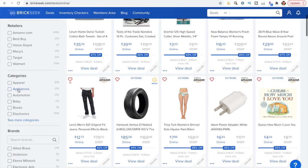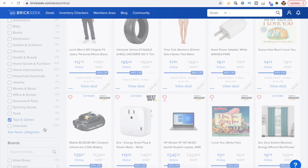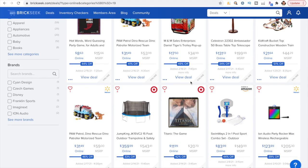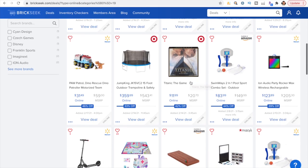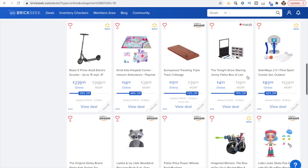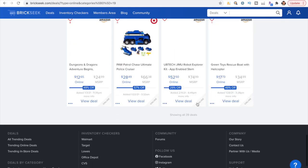But let's just filter this out by, let's say we're going to look for toys, right? I love selling toys. We have online selected over here under deal type, and these are all the deals you can order online directly to your house. So this is a great, easy way to get your foot in the door to doing some online arbitrage, because what we can do is we can just simply click on all these different products, quickly check them on Amazon, see if they're profitable, see if it's a good ranking item, and then order it. So they give you tons of great deals almost every day.